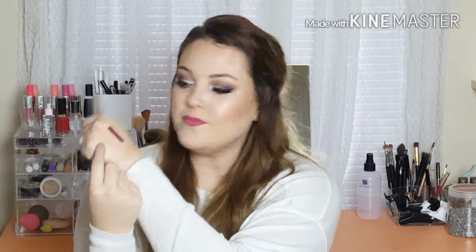Okay, for lip products, I have a ton of stuff. I tried to narrow it down to just my favorites, so this is what we have. Let's start with liquid lipsticks. My first favorite is the ColourPop Ultra Matte Liquid Lipstick in the color Tulle. I've worn this in a couple videos, especially my ColourPop review grunge look. If you have not seen it, I will link that down below.